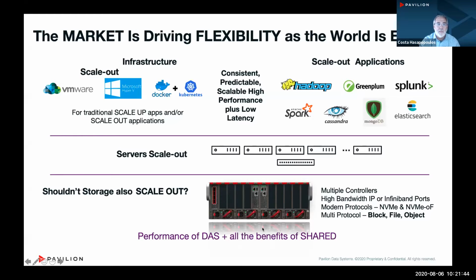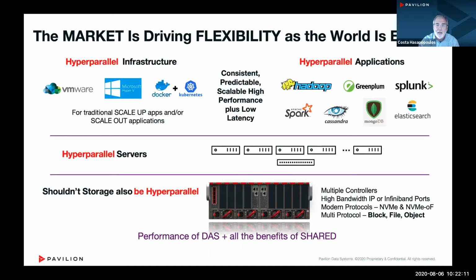We like to think of that as hyper-parallel infrastructure. Those scale-out applications are hyper-parallel applications. Since the infrastructure is scaling, the applications are scaling. What that means is the servers have to scale out horizontally, which is hyper-parallel servers. Well, the question then makes sense, kind of what you alluded to, Keith: shouldn't the storage also scale out? Or shouldn't the storage be hyper-parallel? What we mean by that is multiple controllers, high bandwidth, modern protocols, things that you can start small and grow big. We like to think that our storage gives you the performance of DAS, or direct attached storage, with all the benefits of shared.